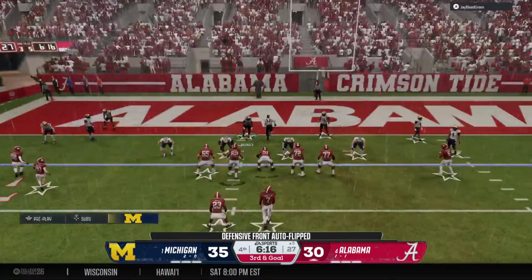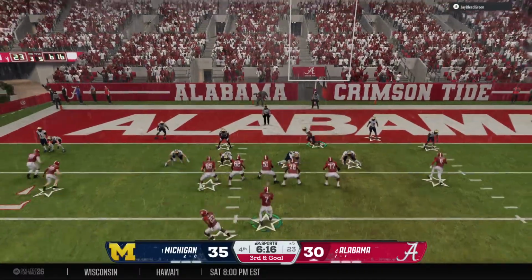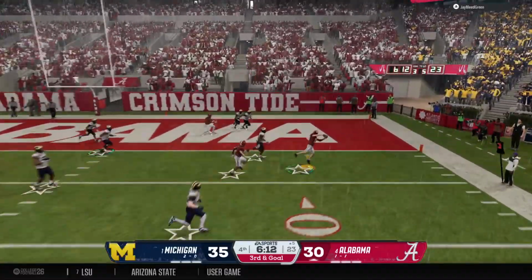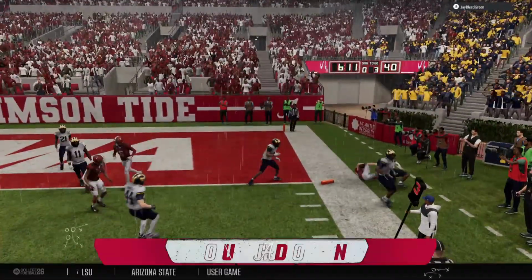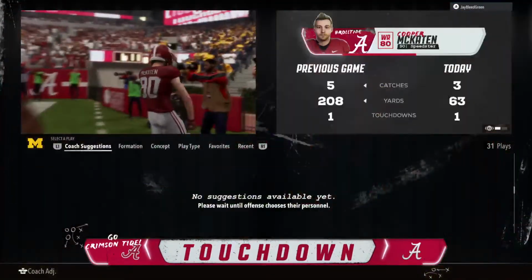Urgency here in the 4th quarter. They must cut into this lead. It's 3rd down and goal. Out of the gun now on 3rd down. Moves out of the pocket. On the run here. Lets it go. Touchdown, Alabama. And they take the lead here in the 4th quarter.